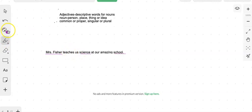Teaches is a verb, so we're going to mark our verb with a blue line. Us is a pronoun, and then at our amazing school. So at is an article, our is also a word that would help us with our pronouns, describing who is talking in this particular circumstance. And then we'll use red for our adjectives. Amazing. Amazing describes the word school. Now that's a really simple example.